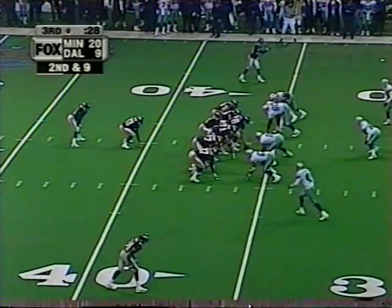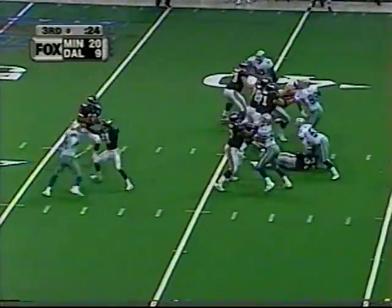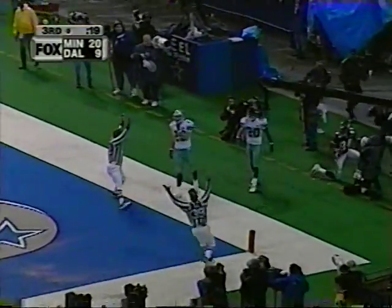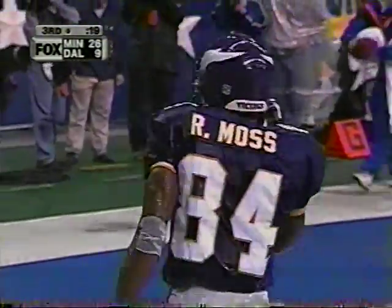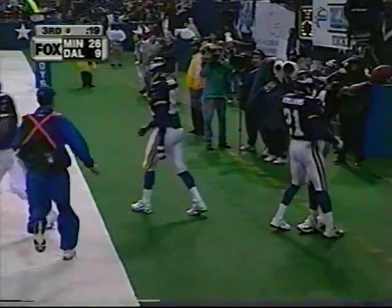Mo Williams is in front of Robert Smith in the Minnesota backfield. Culpepper looking and throwing as far as he can throw, it looks like. And the pass is caught by Moss. Touchdown. He is absolutely amazing. Felipe Sparks was right there. Everyone is right there with Randy Moss. And somehow they just get mesmerized. And how does he get his feet down at the end of this?